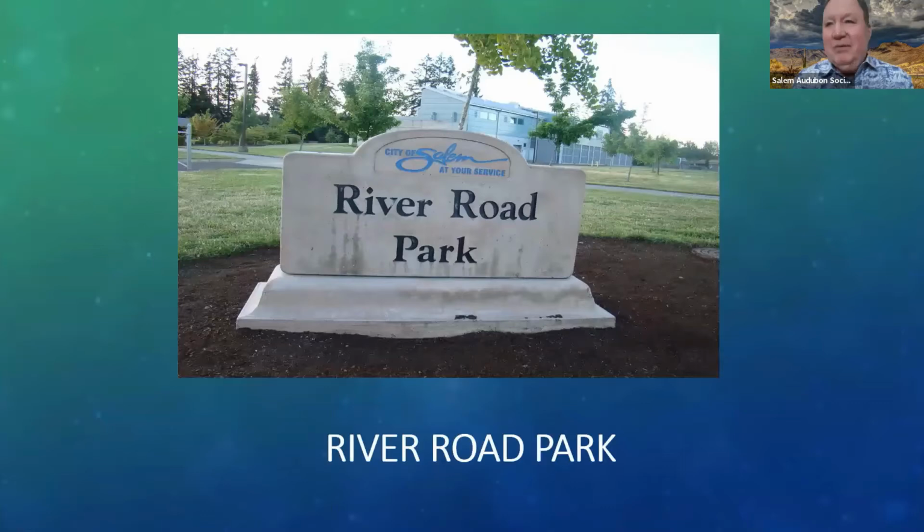Next one we'll go to is River Road Park. It's right in Salem. It's about 16.1 acres. It's right along the Willamette River. They have some nice developed walking paths there and an overlook. You can look over the Willamette River. And I really like this little park. It has restrooms there too.